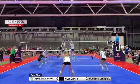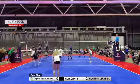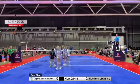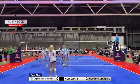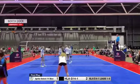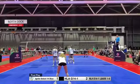HLA sets up their middle who hits it deep. Cameron gets it up to Kaylin. Kaylin back out to Girona. Girona gets blocked at the net. Oh, it fell on the HLA side, so Ignite gets the point. Maya back to serve. Anna out, Jordan in.